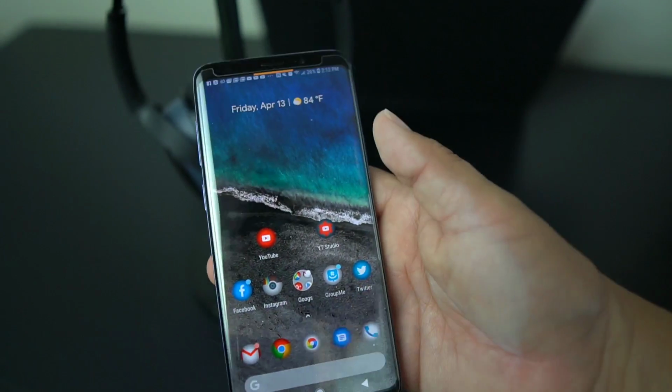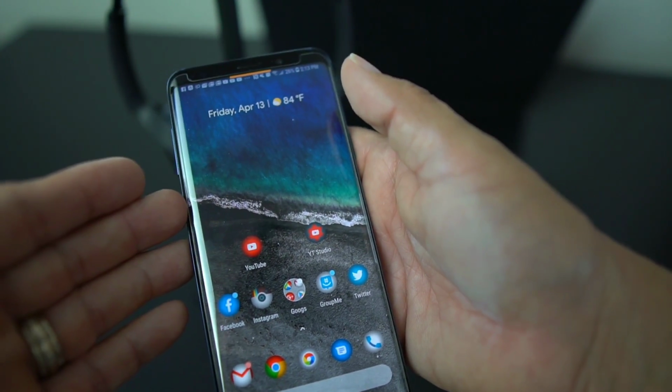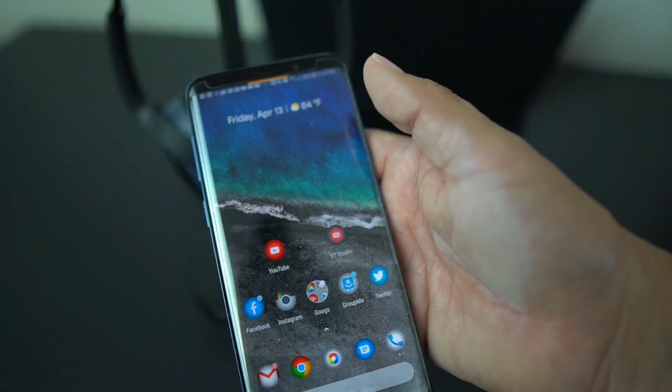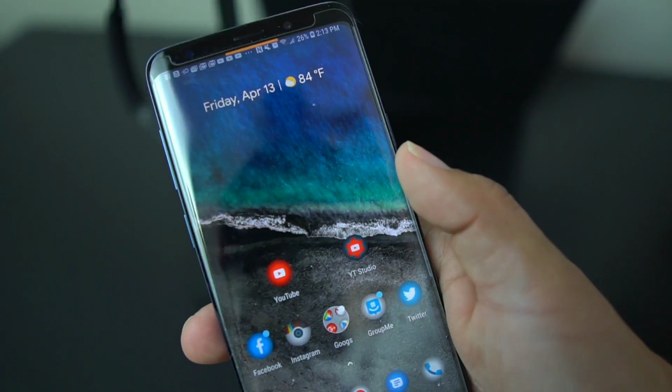Don't touch it. The front-facing camera on this is an 8 megapixel camera. It comes with selfie focus. It's good, it's not great. It's better than the S8, the S8 Plus and the Note 8. So they did improve the front-facing camera on this phone, which I'm happy about.